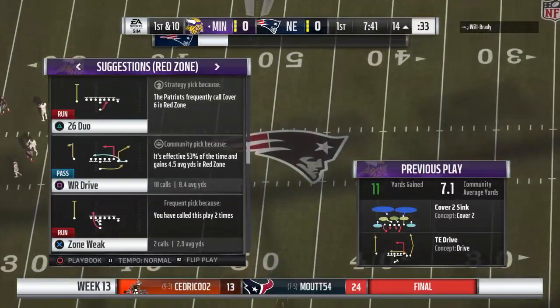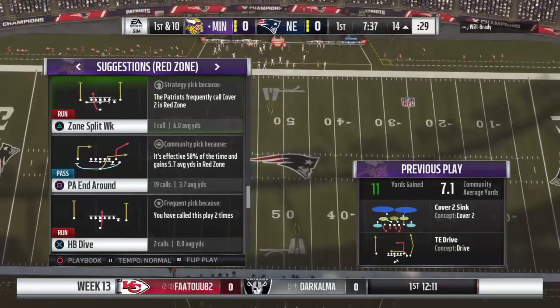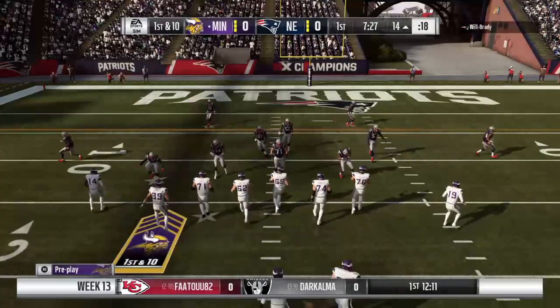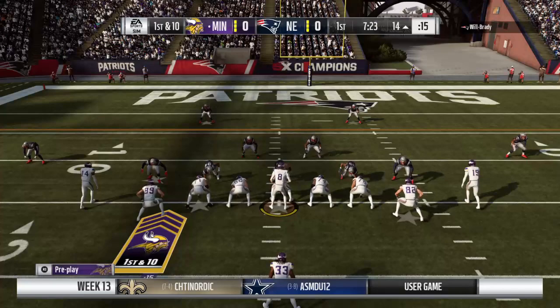The completion was given up, but that's why you play zone defense, so that you can have people around the ball when it's caught, and you don't give up much run after the catch. First red zone chance now for the Vikings. It's 1st and 10 at the 14.